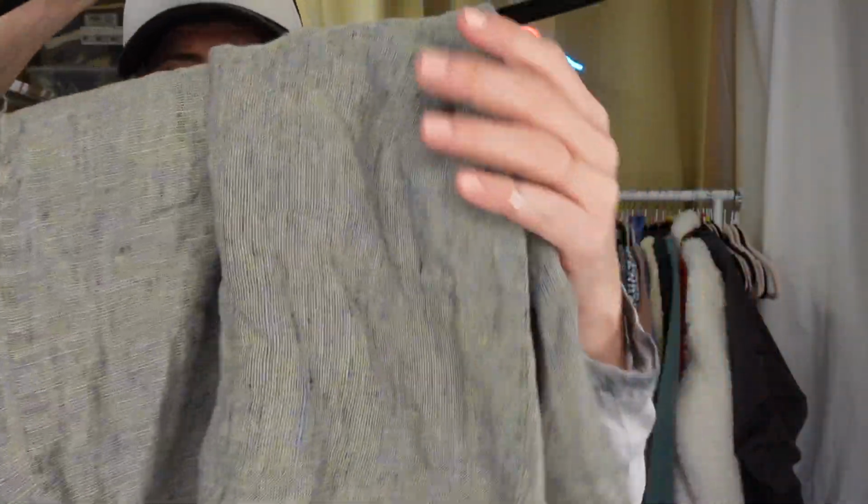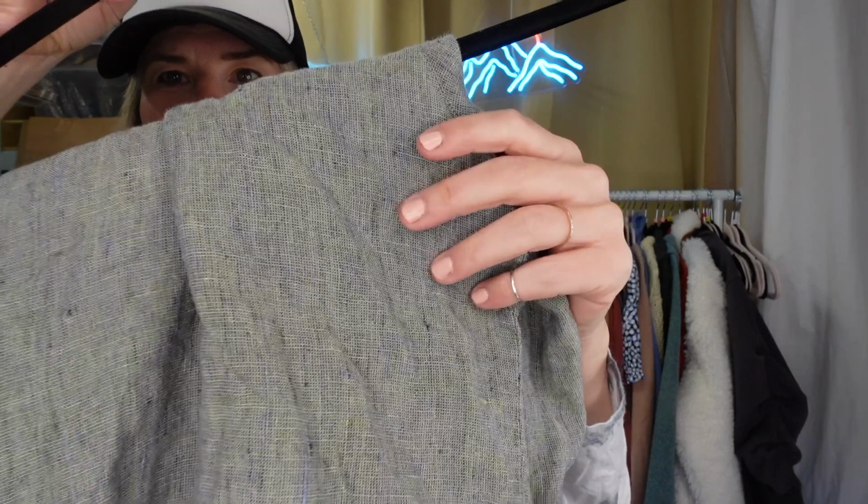I have had tunic length shirts, obviously the lagenlook. They did not sell as quickly and for as good of a price point as the shorts did. I think the shorts are a little bit more rare. So these are really fun, green with a blue thread through them.